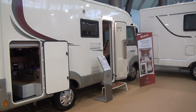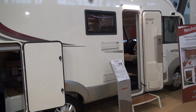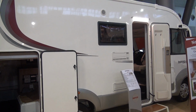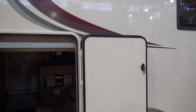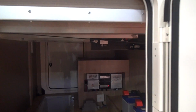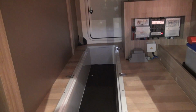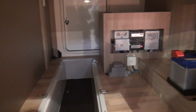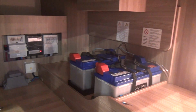This is a Rapido 803F. It's only 6 meters long, which makes it a very, very good size for parking and for ferries and the likes. This is the place we're going to start off. It's the garage. You could get one bike in there. I doubt you could get two in, but maybe you could with a bit of a squash.